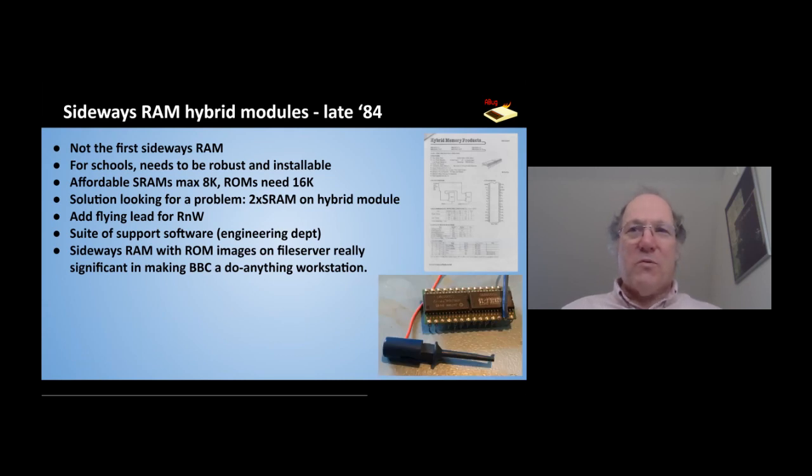Another product we sold that wasn't really part of our business was sideways RAM. We were far from the first to make a sideways RAM, but one day a salesman rolled in trying to sell us chips, and he had these modules. At that point you couldn't make a sideways RAM by just putting a standard SRAM chip in the sideways ROM socket because the biggest SRAMs you could get were only 8K and you needed 16K. But here were these little modules that looked like a 16K chip made out of 2 chips. And we just needed to add a flying lead to pick up the right line, and you had a sideways RAM that was very easy to fit, very robust, because some of the other sideways RAM products on the market were all very featureful, but they were very wobbly and not really robust enough for school use.